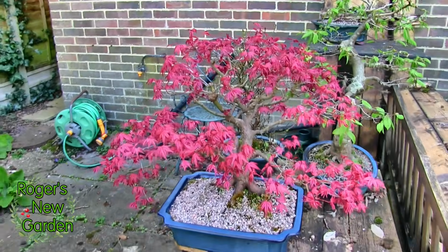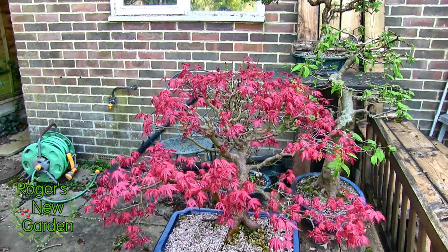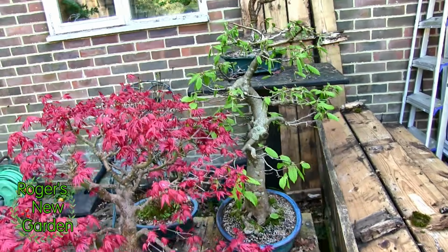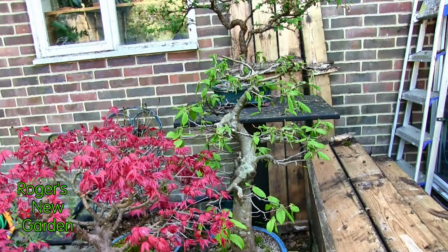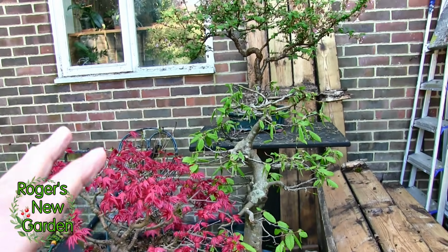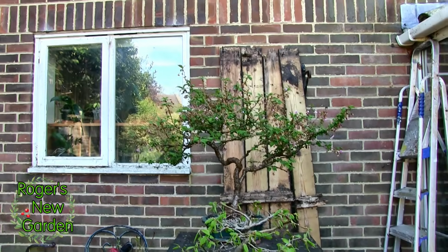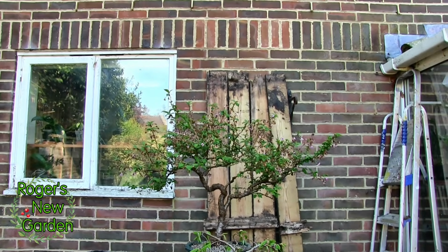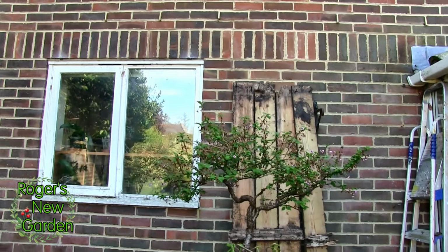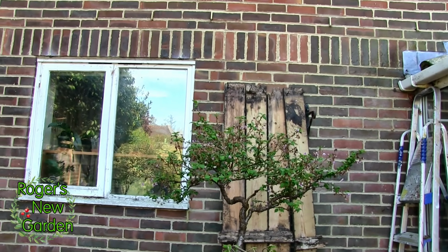My Deshojo's coming back into leaf now. That's looking good. Another couple of weeks that'll be in full leaf. That'll be stunning. My hornbeam's starting to leaf out. I won't be doing too much to that now. It's had its trim. And my Kojo no Mei Fuji cherry, that's finished blooming now. It's just got the mess that it leaves behind, but that's coming back into leaf as well.